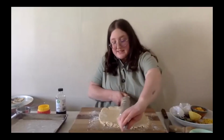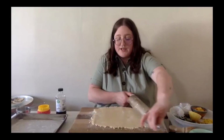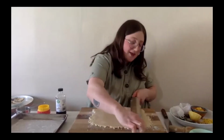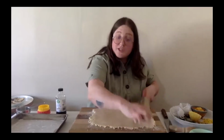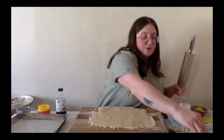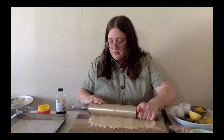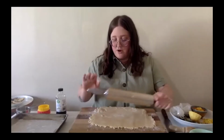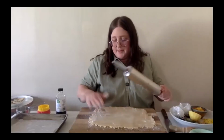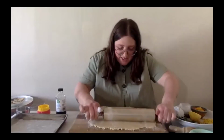If you're going to make sandwich cookies out of this by adding more different ingredients to add different tastes, I would recommend going a little bit thinner, but that's also up to you. If it starts sticking to your rolling pin, just add a little bit more flour to kind of help it along. This dough is a little bit sticky and crumbly, so just keep that in mind. All right. This is almost the thickness that I want it.